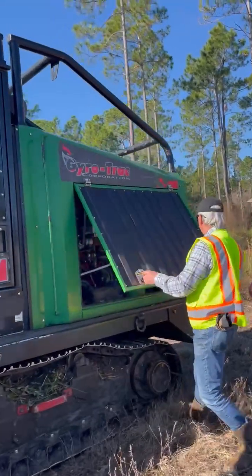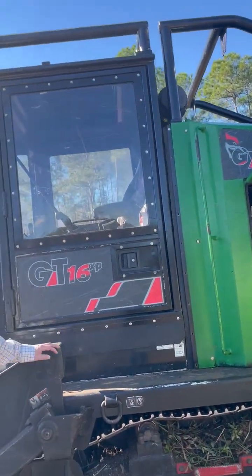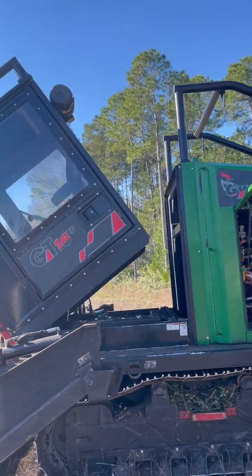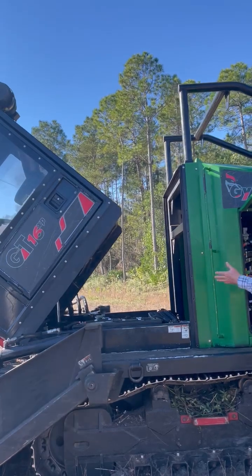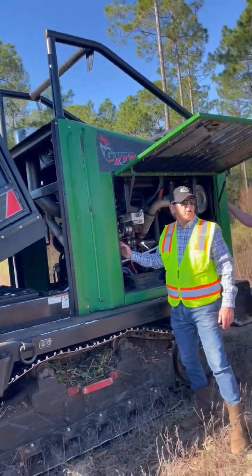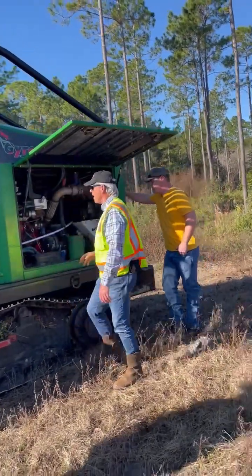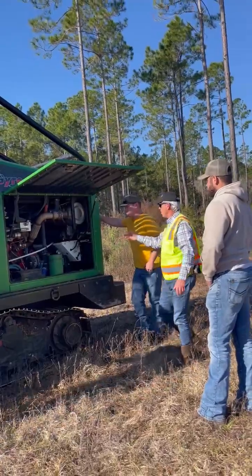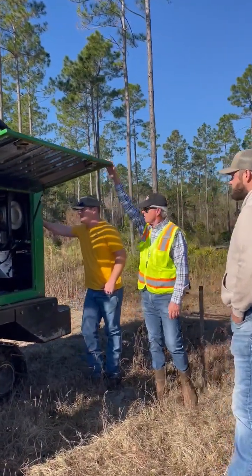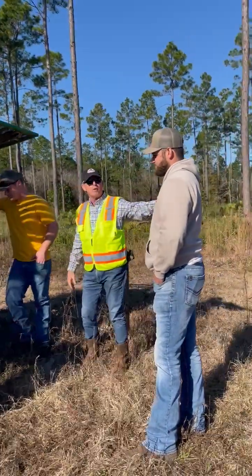Accessibility, okay. So if y'all will, this is really huge here. Push button, tilt forward cab. Really, really nice. Accessibility in all of this. Not so much on the skid steer, right? No, sir. All right, locking back down. And then the accessibility you talked about here, all your compartments open up here. So, is that important to you? Very important.